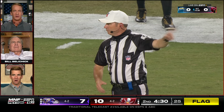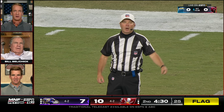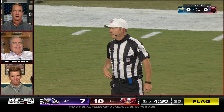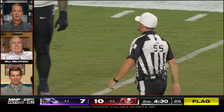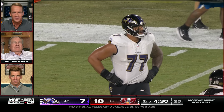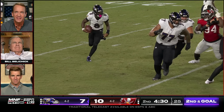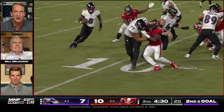Ooh. Holding. Oh. That's the same thing that happened at Tampa. They got a touchdown called back on the holding. Here's another one. They had a lot of penalties to start the season. Of course, that was the whole, not enough guys lined up on the line of scrimmage in the whole Chiefs game. They've kind of eliminated those pre-snap penalties.